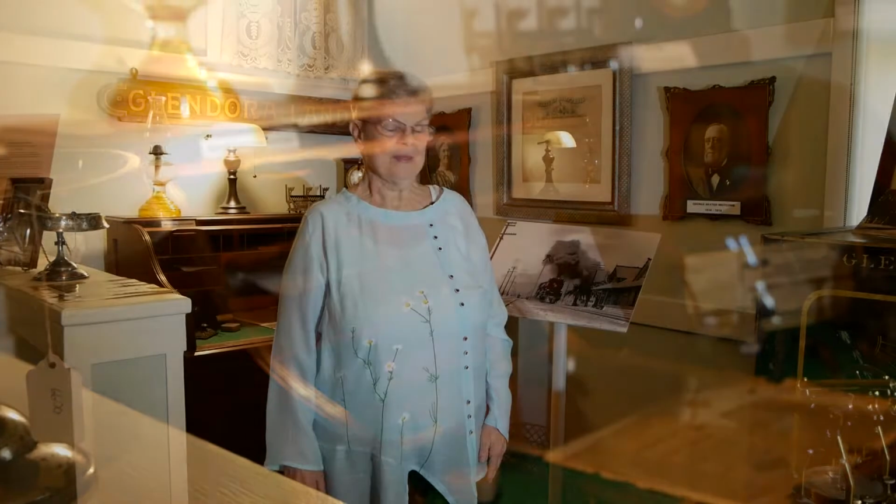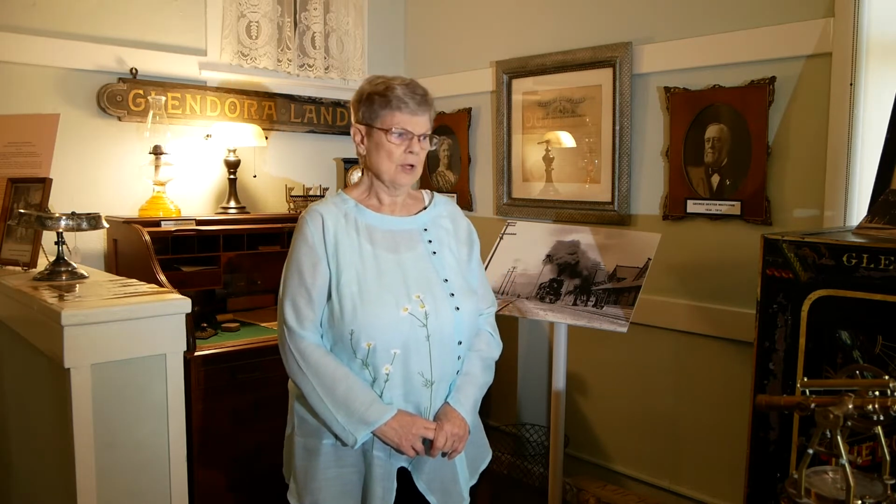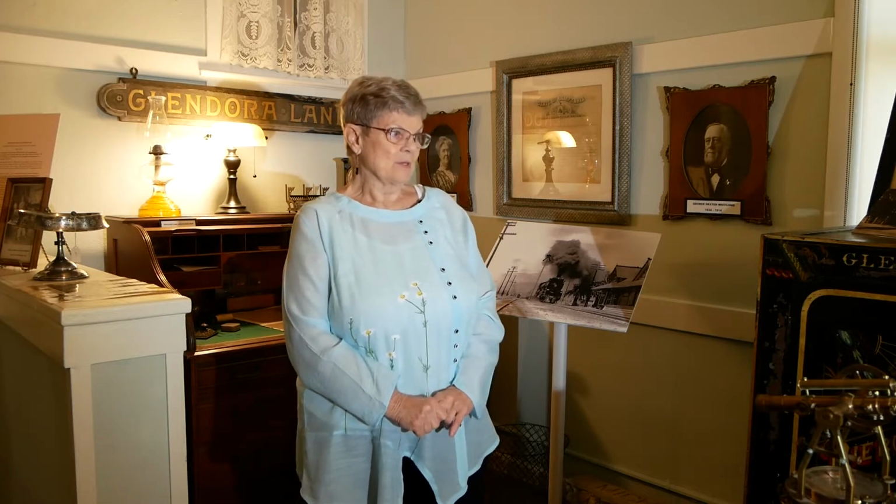George Whitcomb and his wife, Leodora, came to what is now Glendora in the early 1880s, 1883, 84. And George liked it so well here, he decided to start a town. And he became the first real estate man in Glendora.